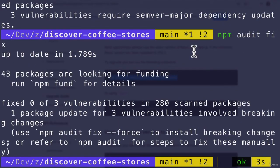After running npm audit fix, we see a message here. Fix 0 of 3 vulnerabilities. Well, something didn't go right, right? It says that we need to run npm audit fix --force. Now, force is something you only want to use when you want to force that install, saying that we know what we are doing.